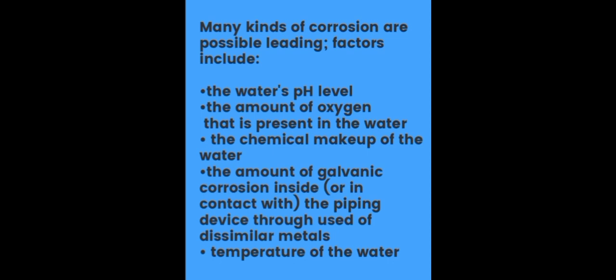Furthermore, as the temperature of the water rises, corrosion can take place at a faster rate. On the exterior of the pipes, particularly those that are buried underground, corrosion is also possible. In these situations, groundwater leakage into the soil around the pipes can occur.